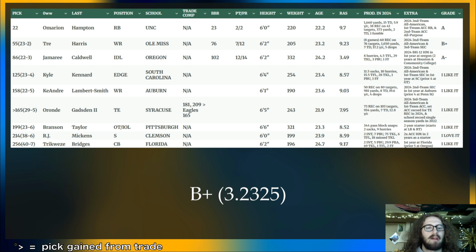Kyle Kennard, an edge out of South Carolina, like I said, with the 125th pick, the 23rd pick of the 4th round. I like it. I think this was a great pick for them. Like I said earlier, I really wanted them to go after an edge. Khalil Mack is kind of getting to the end of his career. Bud Dupree as your edge 3 is definitely not who you want in your room as your edge 3. Get a more youthful upgrade, and I think Kyle Kennard is that in terms of true pass rush.